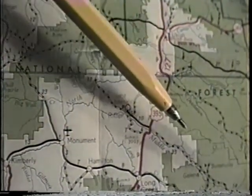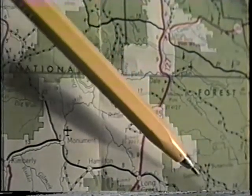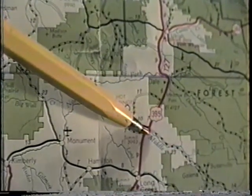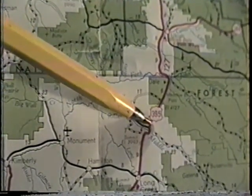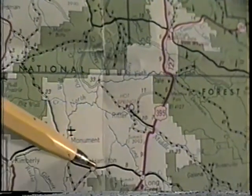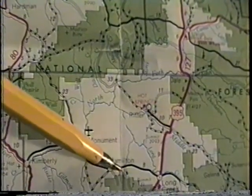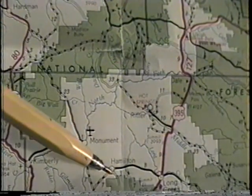Now, for the third day's journey, we're going to leave Galina and Susanville and go on up to this road, the pavement again. And then from there, we go down and over to Hamilton. And there's some pretty scenery around Hamilton there.